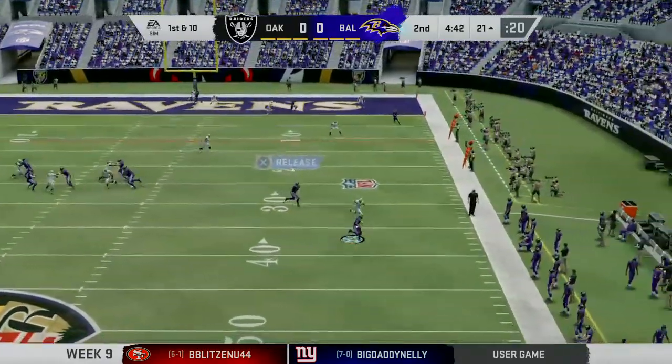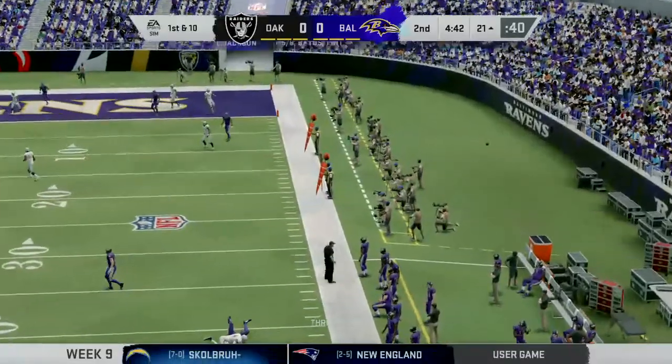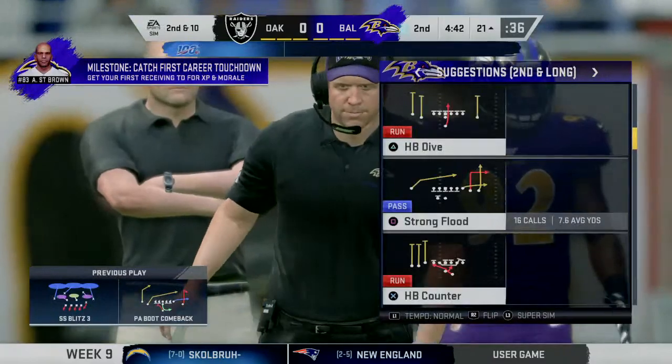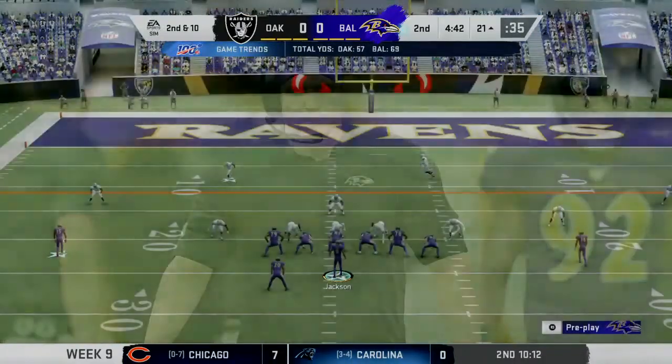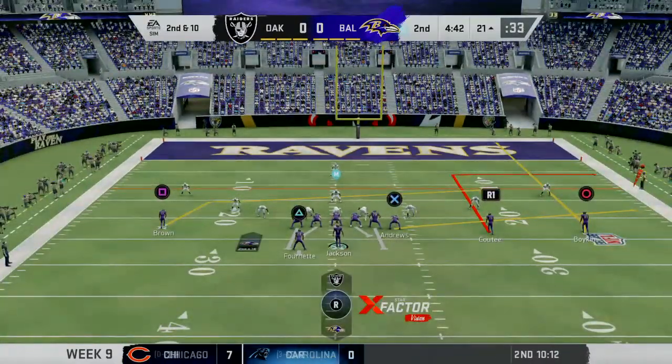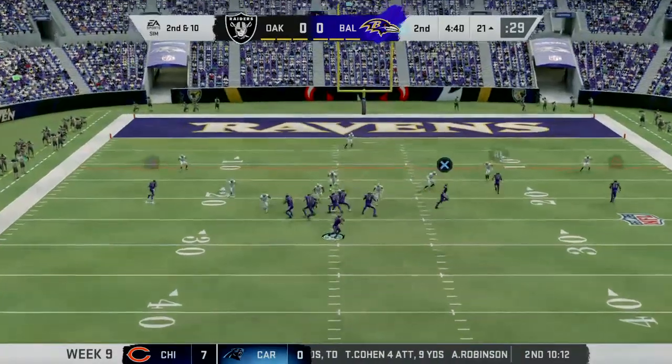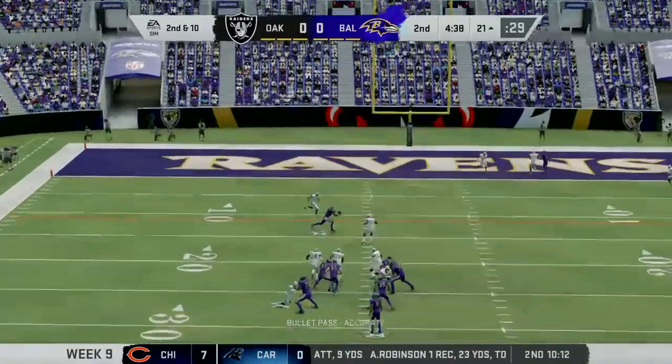And now a throw on 1st down there, but it's incomplete. Got out of the pocket, didn't look like he had anybody open, Charles, so just gets rid of it. And a good play by him. If no one's open and you don't have a running lane that you want to take, make the right choice, get rid of it, live to fight another down.